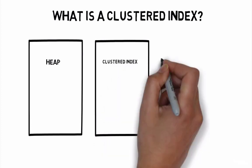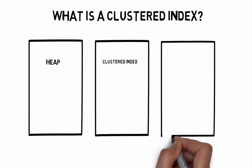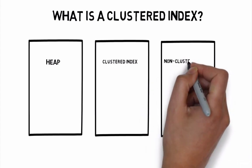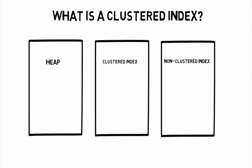A table with a clustered index is called a table with a clustered index. The last way we can access our data is via a non-clustered index. A non-clustered index is a separate structure that is made up of index pages instead of data pages.